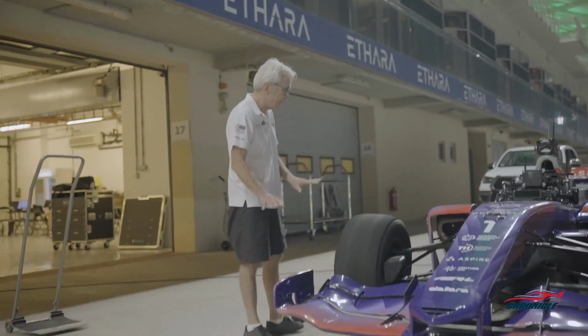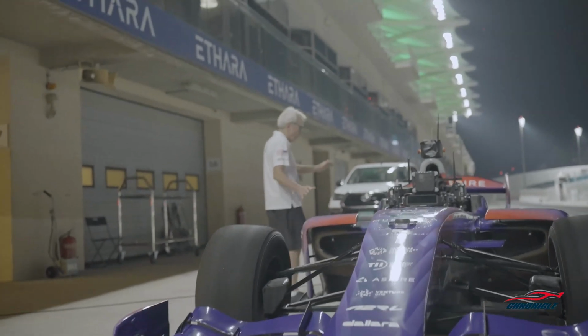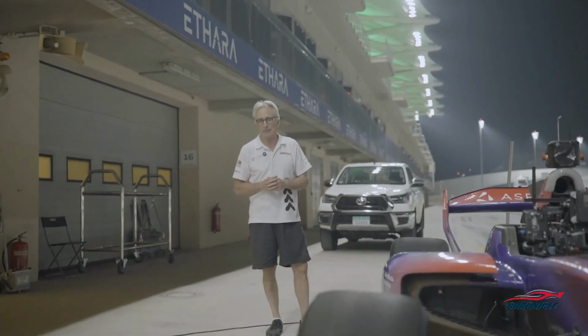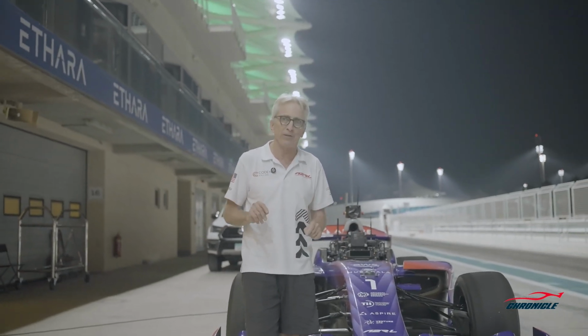Has a front wing, same suspension components, same rear wing, same rear wheels, same motor, and same transmission. There's a couple of small differences here in the nose where you have these vents because the computer that is the actual driver needs just a little bit of extra cooling, a little bit more than a human driver. So let's take a look at what an AI driver really looks like.